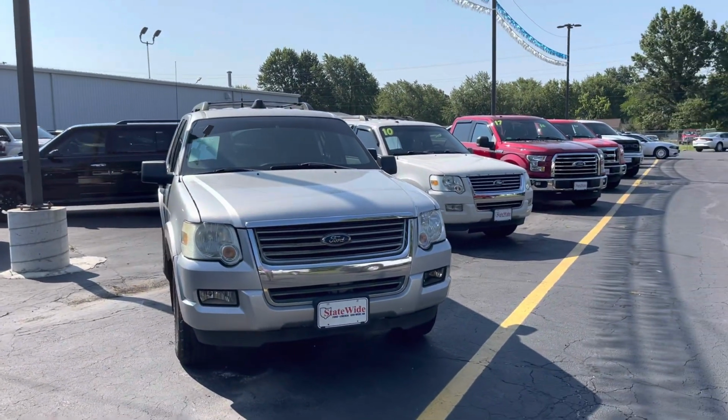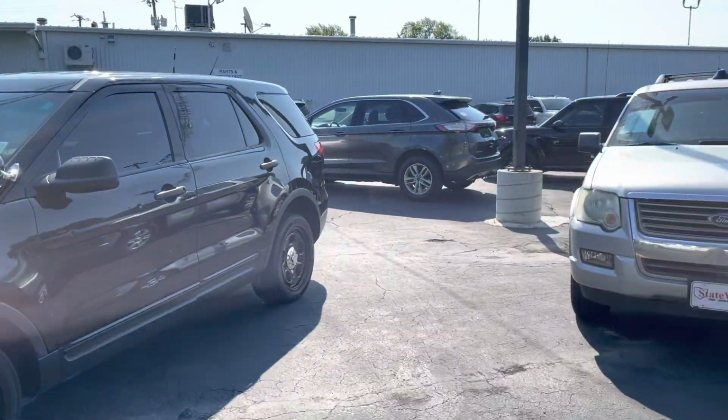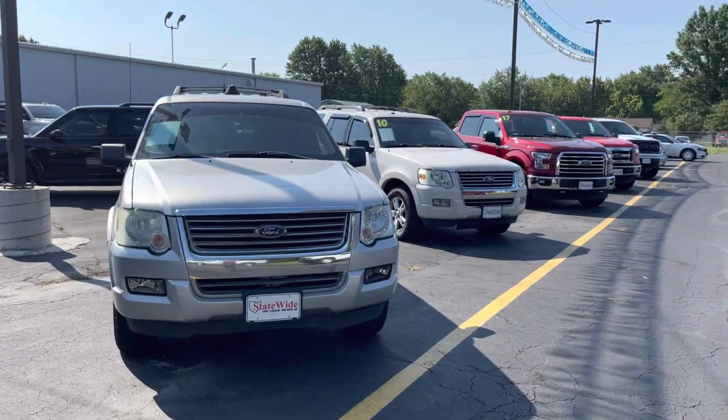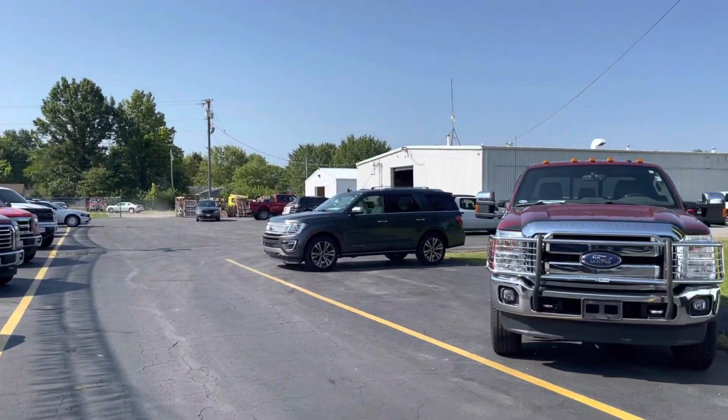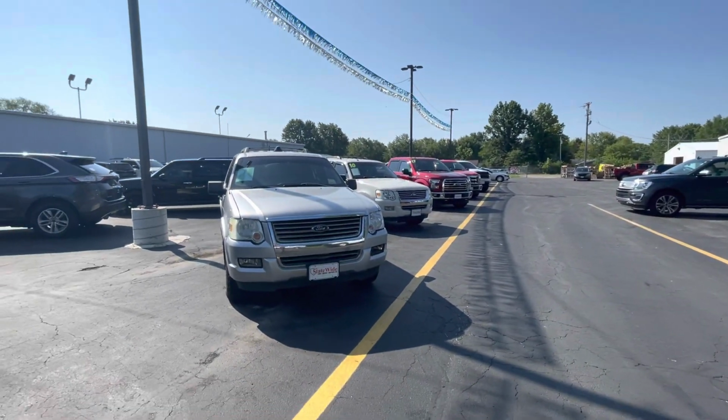We get these police cruisers all the time. We even have this 2013 also retired police cruiser. So we suit them up here at the dealership over at Statewide Emergency, which is that building back there. So that's how we acquired these.